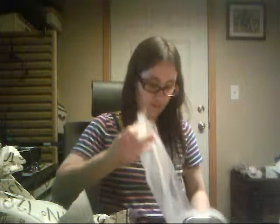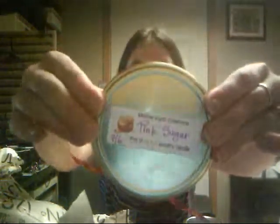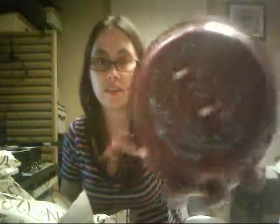Cats getting into everything. I can't. There we go. Oh my god, look at how stinking cute this is. And it's pink sugar. Oh, yummy.